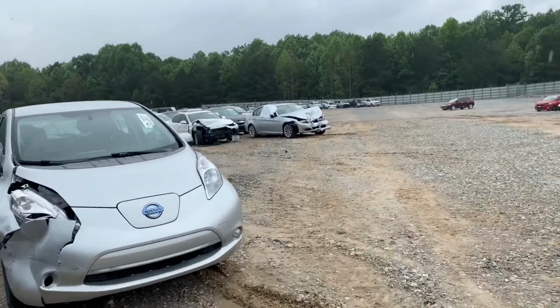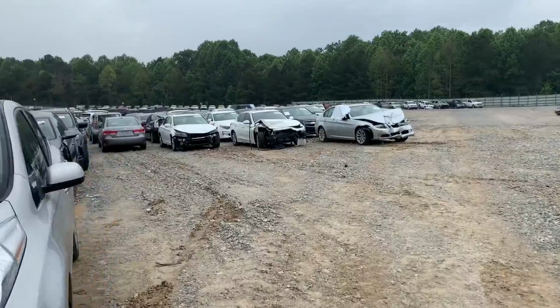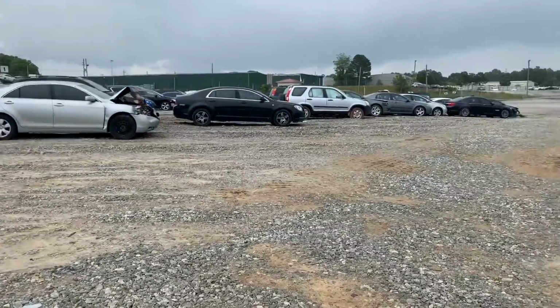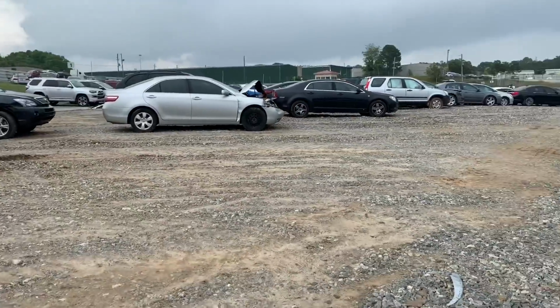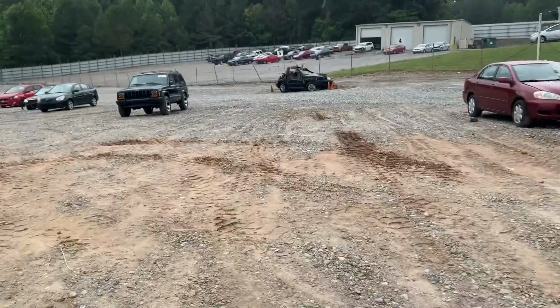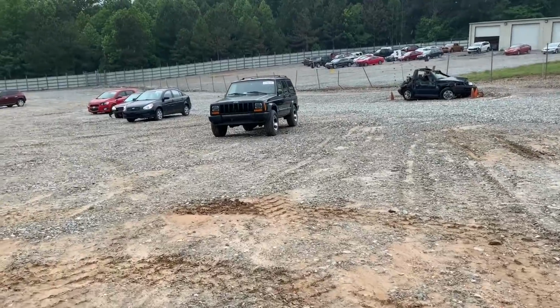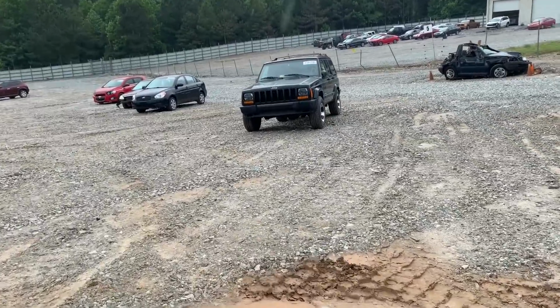It's like I told y'all, man, they ain't really got nothing out here today, but I just wanted to come anyway. Sometimes you think they don't got nothing and you look up. Oh, that Kia's for sale too. But let's check this out right here. This is one clean Cherokee.